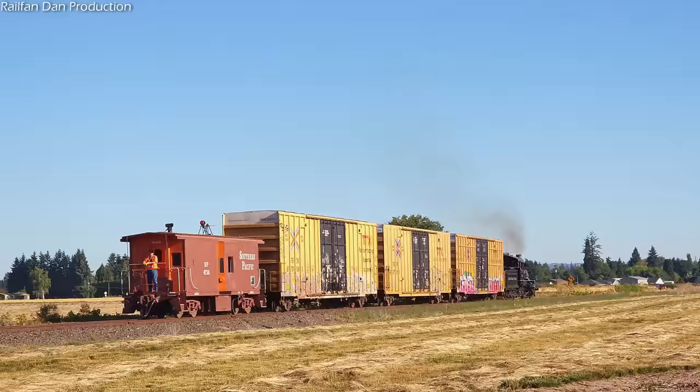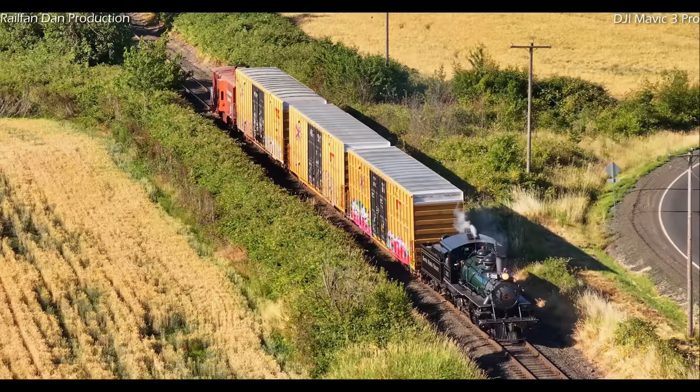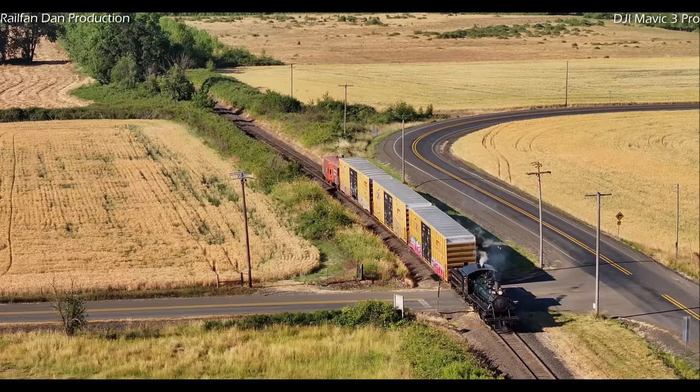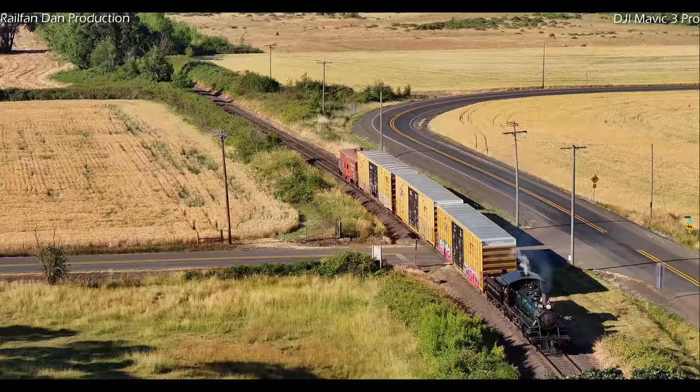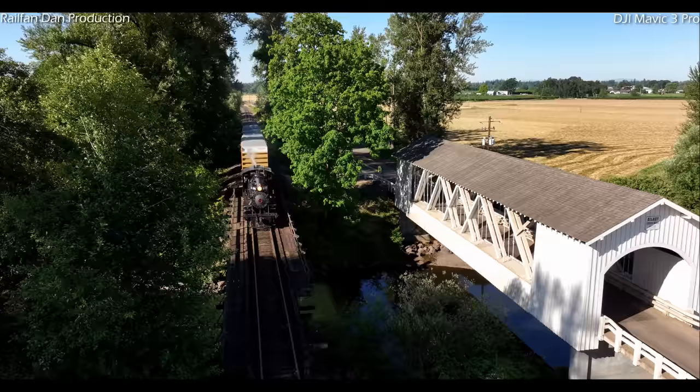Now east of Crabtree and coming up to the Gilkey covered bridge, the chase slows down now for the rest of the day. Here they cross Thomas Creek and parallel the Gilkey covered bridge. Many rail fans were at this location.